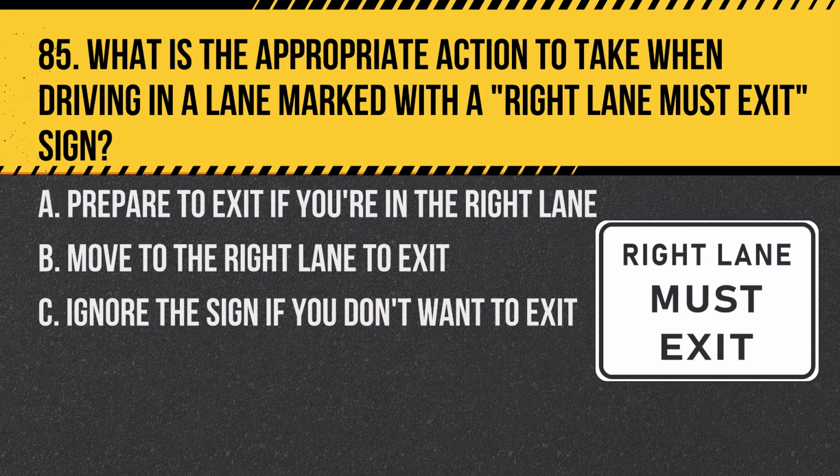Question 85. What is the appropriate action to take when driving in a lane marked with a right lane must exit sign? A. Prepare to exit if you're in the right lane. B. Move to the right lane to exit. C. Ignore the sign if you don't want to exit. Answer: A.